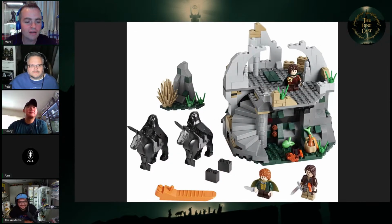Gollum, bro. Yeah. I have a Gollum. But the Attack on Weathertop. This is the only way to get the Merry figure. Dude, that sucks. You have to buy all these. They do this all the time though, and it's not so bad if you bought them all when they were new, because it wouldn't have cost you too much.